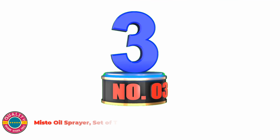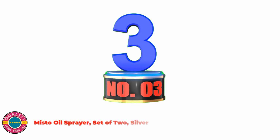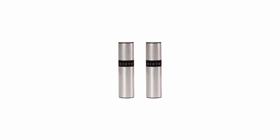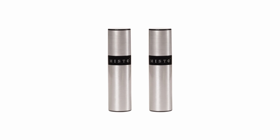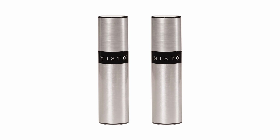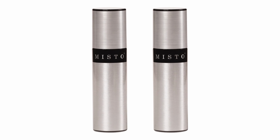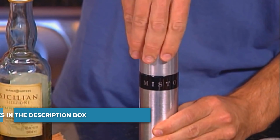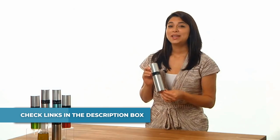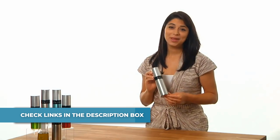Number 3. cA Oil Sprayer, Set of 2, Silver. cA has been used for years by home cooks who like to control the amount of oil they use. The sprayer is designed with the health-conscious cook in mind, and is perfect for low-fat, high-flavor cooking, grilling, sautéing, roasting and basting. cA is ideal for spraying olive oil on salads, pasta, veggies, breads, pizza, chicken, beef and fish. Buy one for each of your favorite oils, great for vegetable, olive, canola and more. Refill and reuse again and again.